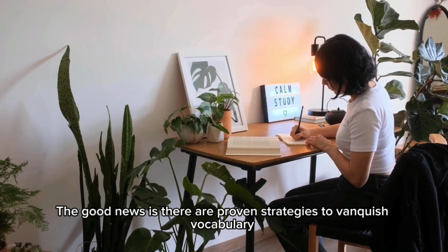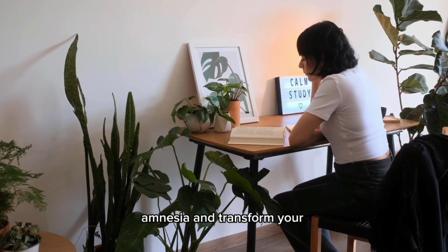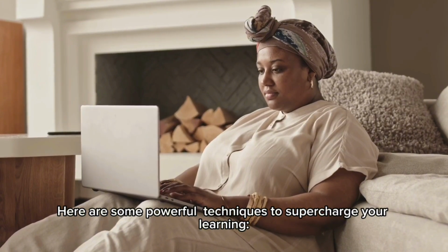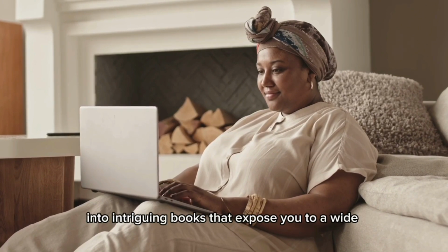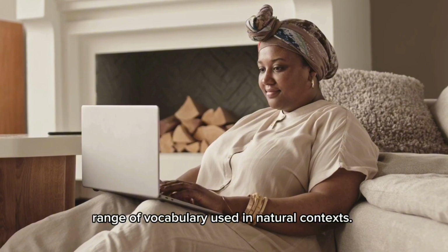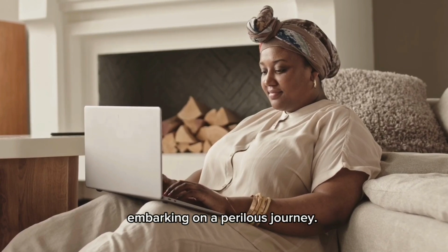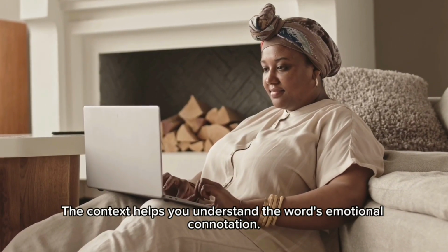The good news is there are proven strategies to vanquish vocabulary amnesia and transform your English into a vibrant vocabulary vault. Here are some powerful techniques to supercharge your learning. Immerse yourself in the real world of English and dive into intriguing books that expose you to a wide range of vocabulary used in natural contexts. Imagine encountering the word trepidation while reading about a character embarking on a perilous journey. The context helps you understand the word's emotional connotation.